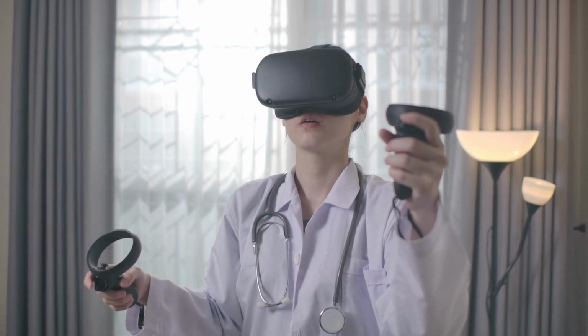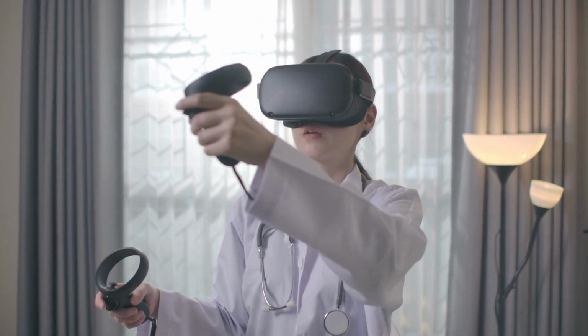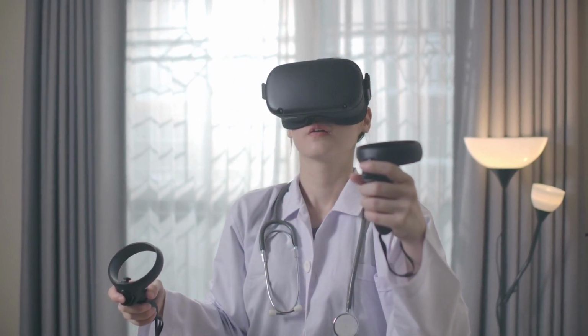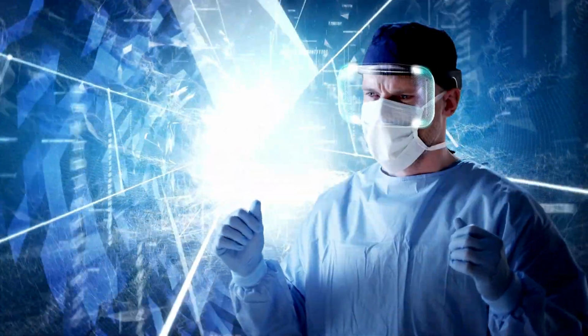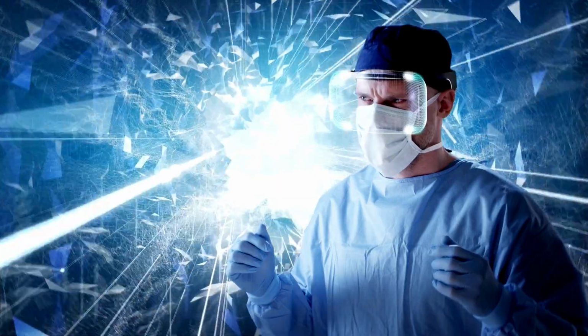medical education and training. For healthcare institutions, investing in virtual reality training is not just an opportunity. It is an essential step toward building a more skilled and prepared workforce in an ever-evolving industry.